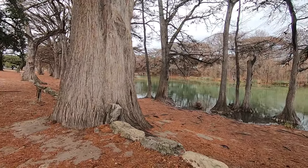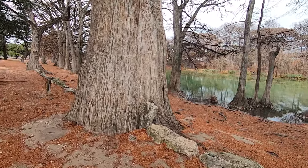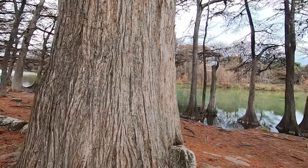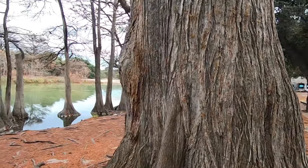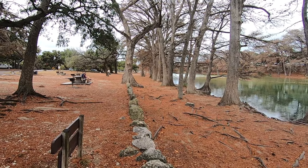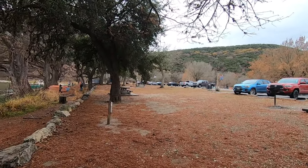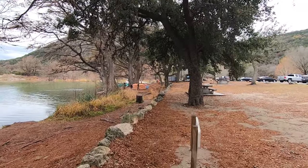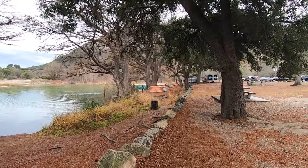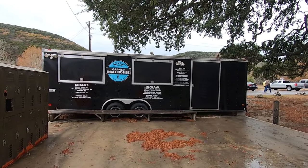Garner State Park. Look at the size of this tree. That is one massive tree. I'm down here at the public use area where the dam is. So you can actually rent paddle boats. Look how beautiful that is though. I bet this place is just incredible during the summer when it's all green. So they have kayaks and paddle boats that you can, oh, looks like even stand up paddle boards as well. During the summer, I guess they have snacks too.